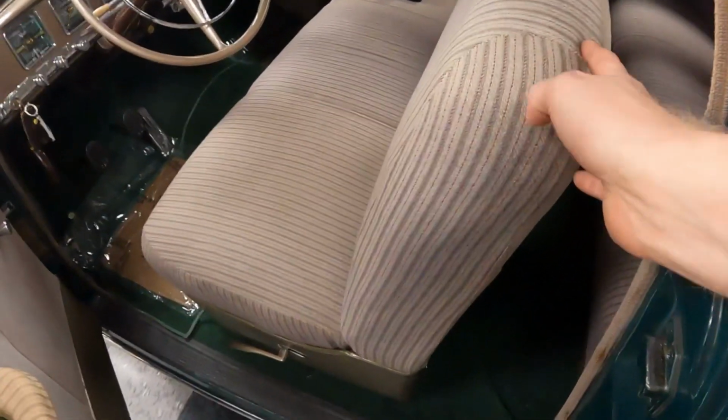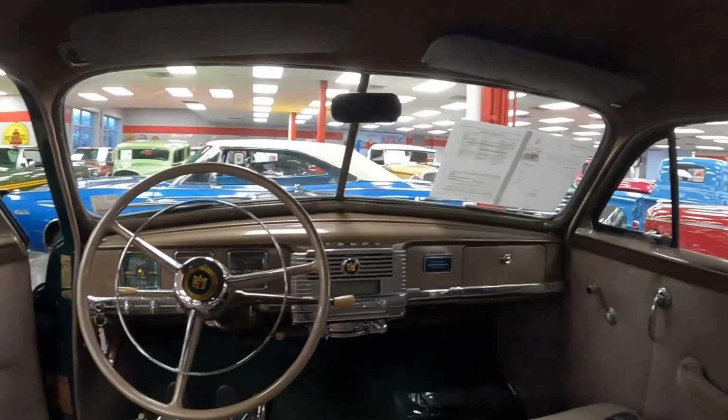Getting in the rear seat, fold the seat forward, it pivots out of the way ever so slightly. That's how much space you have to get back there. What the back to front view looks like.